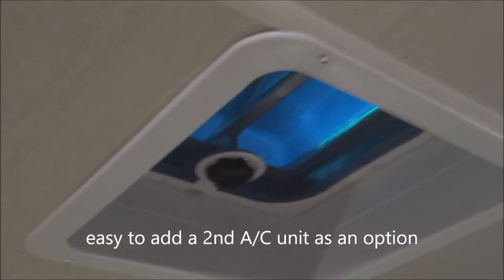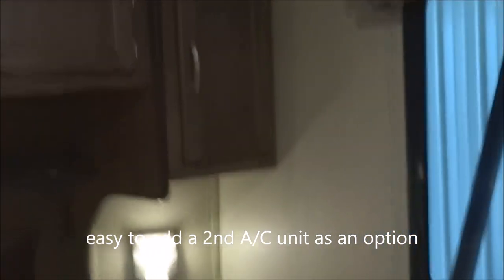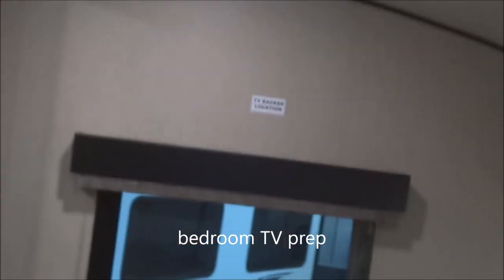Now, an important thing to note, you do have 50 amp electrical service, so that means that this particular vent provided on the roof here in the bedroom makes it very easy to add an optional air conditioning unit, is what I meant to say. Okay, here we go. TV backer right through here with dual coax inputs as well as AC outlets right through there. Makes it very easy to add in the television of your choice. That's where it goes. It's prepped in, wired in, ready to go.